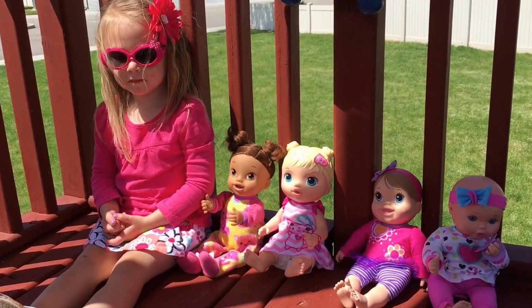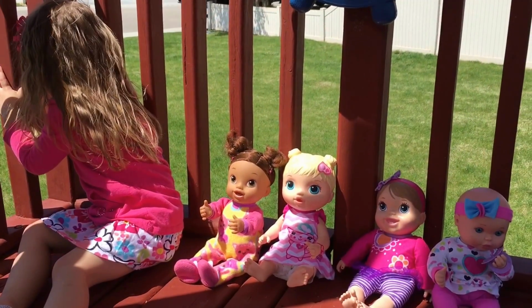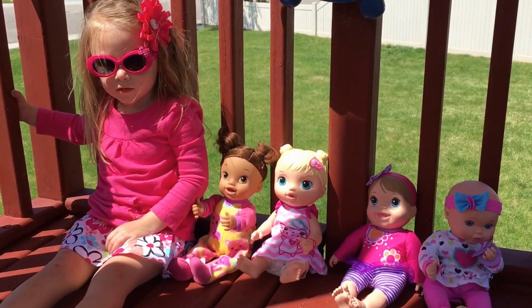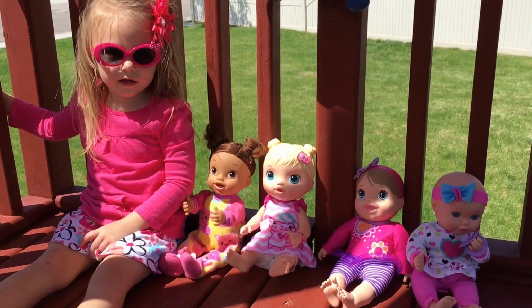All right, we got all of Hayden's babies. We have, from left to right, Hayden. And Kenzie, yeah. And Bailey, yeah. And Hadley, yeah. And Piper.